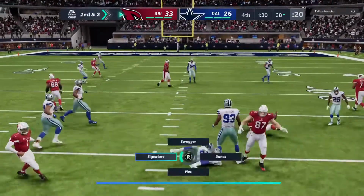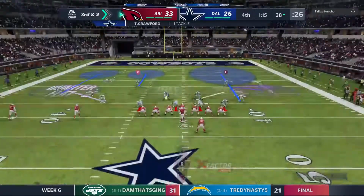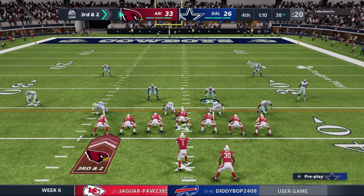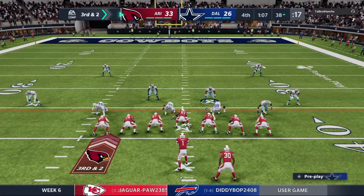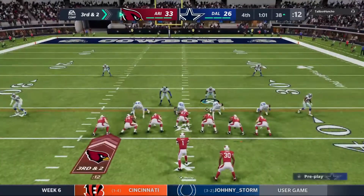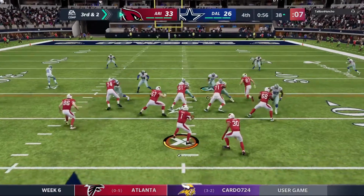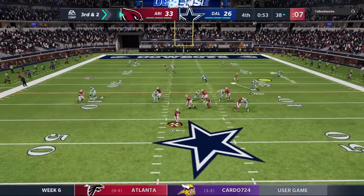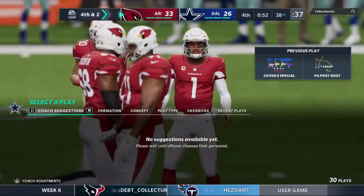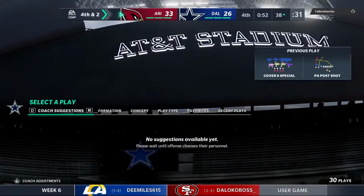Out of the shotgun, they'll run with Connor. And for one of the first times tonight, he's going to be held up at the line of scrimmage. And on 3rd down, the Cowboys bring in an extra defensive back. On play action, it's Murray. And this is going to be incomplete. How about this defense? They came up with a couple of big plays in this sequence, and none better than the one right there, forcing the incompletion and bringing up 4th down.